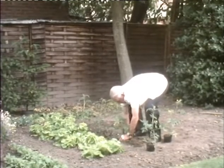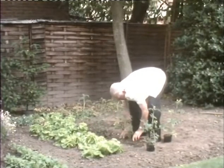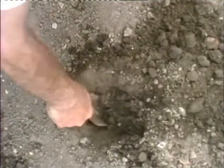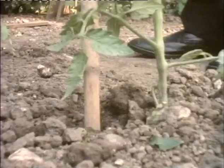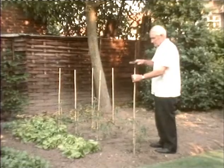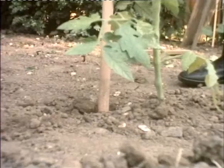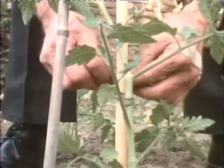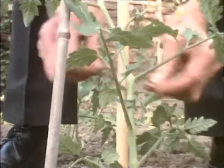As we come up to the middle of June, this is the best time to plant the outdoor tomatoes. Fred secures his tomato plants firmly into the soil and secures their future with strong stakes. And doesn't forget the water.